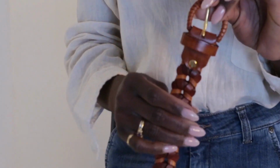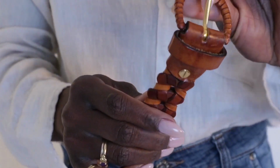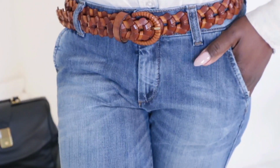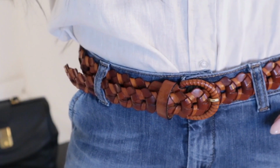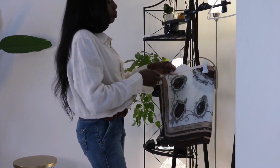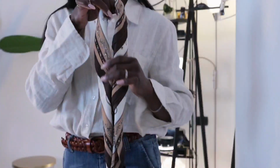So guys, what do you think about the way I have paired this outfit together? I think the belt really adds nice texture to the outfit. So yeah, I think this outfit is giving a very effortless Parisian kind of look. A perfect denim is a must-have in a Parisian woman's wardrobe.